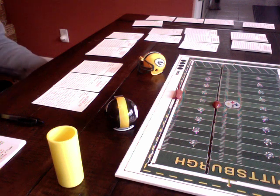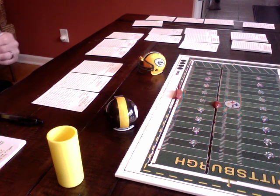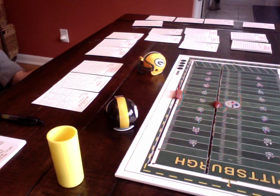First and 10 for the Steelers at their 47. That's 2.5 plays to go. That's 45 seconds. 45 seconds. I'm just going to do one more check from the 2-minute warning.